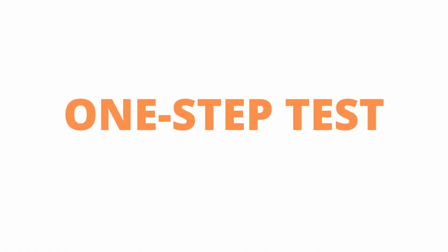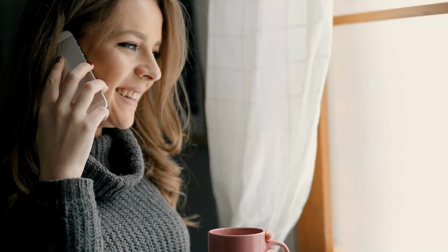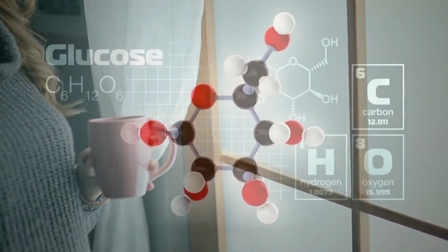One step test. Your doctor may recommend a glucose tolerance test, which requires a visit to the lab and will take around 2 hours of your time. In this test, for 8 to 14 hours before your test, do not eat or drink anything other than sips of water. You won't be allowed to take breaks to eat either.